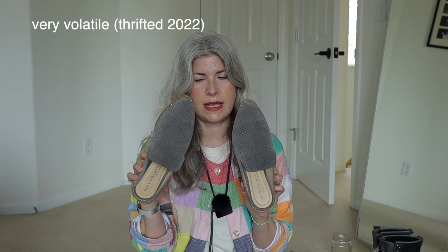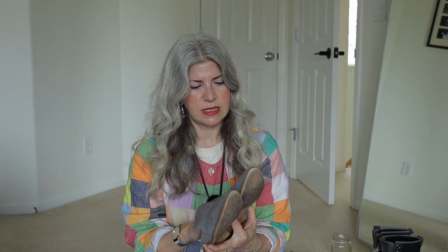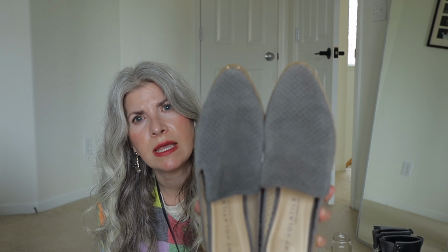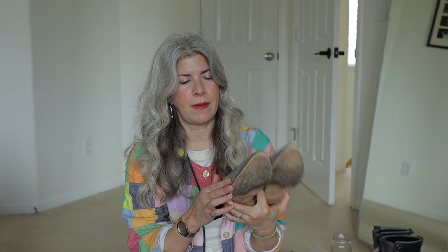The next pair of shoes that I'm decluttering are these gray suede mules. I thrifted these maybe in 2022, and I think they're really nice, but I just don't reach for them. And I can't imagine I will reach for them more than my sneakers or sandals. And sometimes too, when I wear them, especially if it's a hot day, they rub a little bit at my pinky toe, and I just don't want shoes that cause blisters or pain. So these are going to go.